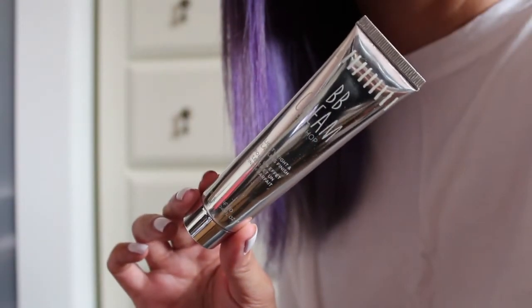Okay, so lastly, moving on to makeup, I have the Topshop BB cream, and I like this a lot because it is a lot lighter than a lot of BB creams that I've tried. I have been heading to the gym a lot lately, and I know it's a bit weird to wear makeup to the gym because you sweat anyway, but I can't go out of the house without something on, so this has been perfect.